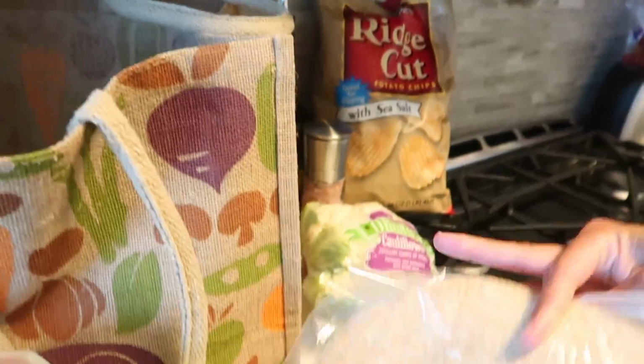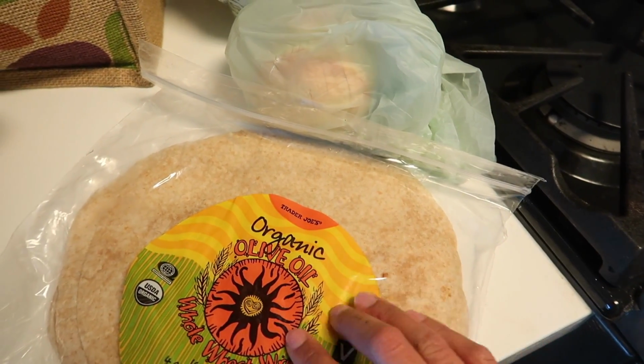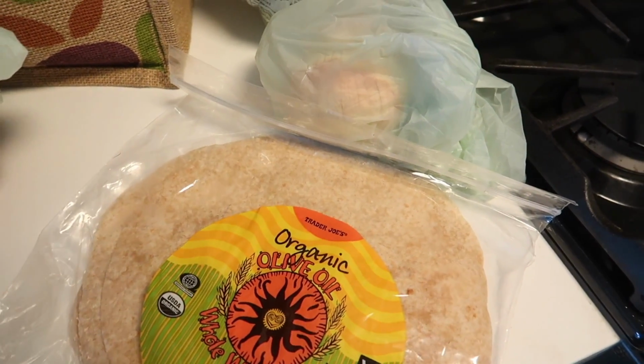My favorite wraps that they have are these organic olive oil whole wheat wraps. They are marketed as vegan, which is good. You guys know I don't eat dairy, so I always look out for things like this.